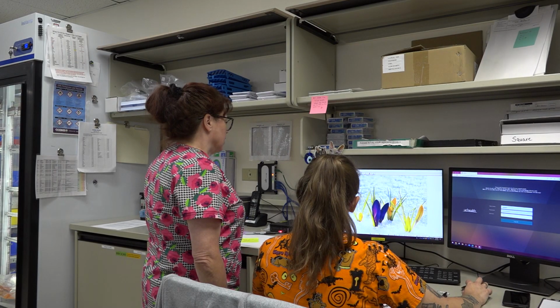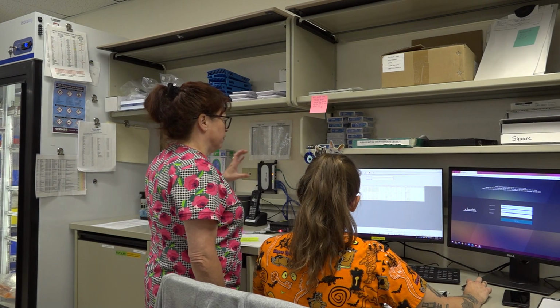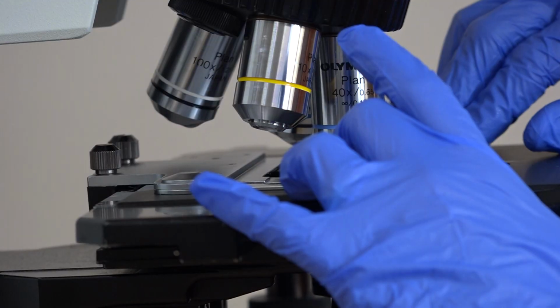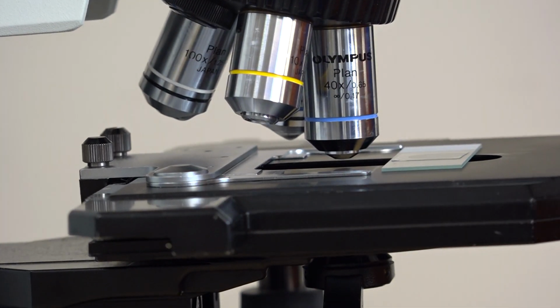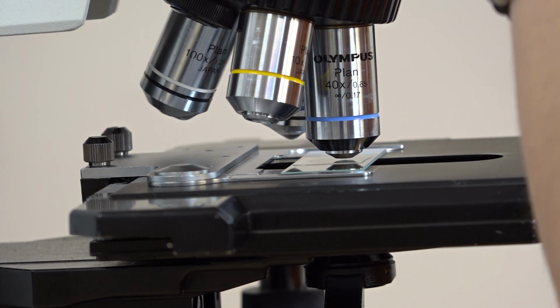Some of the myriad of tests run in the lab include metabolic panels, complete blood counts, bacterial cultures, and tests for respiratory viruses like the flu, COVID, and RSV. But we do hundreds of tests in-house, and then there's an additional hundreds that we send out to Mayo Clinic. If we don't do it in-house, we collect them still and send them out.